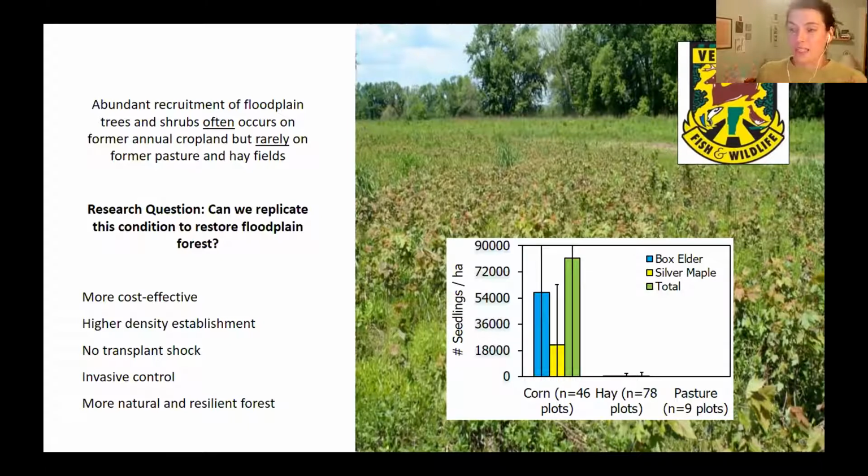And we decided to join forces to find some more sites, particularly in the Champlain Valley, where we could be testing these methods and expanding this work. Because ultimately, if we can be successful in this effort, it will be more cost effective. The cost of planting an individual stem can be upwards of $8 a stem. So very expensive when you're thinking about restoring multiple acres.